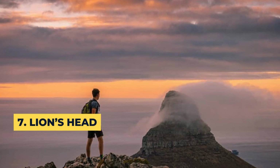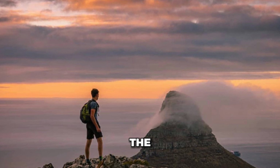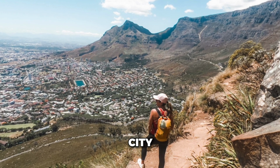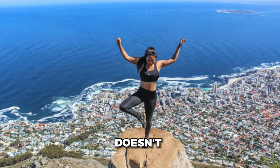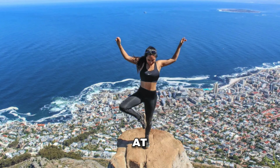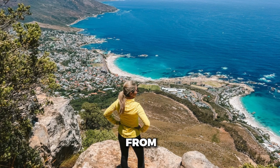Number 7. Lion's Head. This one is the most favored hiking trail around the city, especially during the full moon. One of the reasons for its popularity is that it doesn't take long for one to be able to arrive at its top and enjoy the amazing view from there.